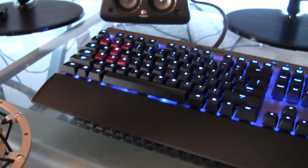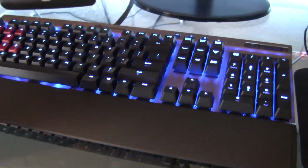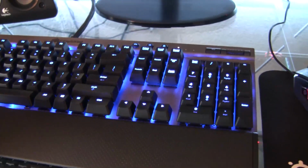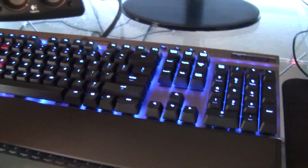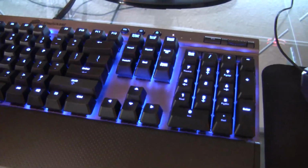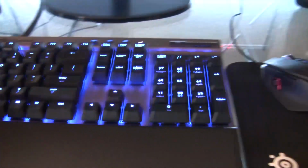I might upgrade, depends on how much they sell for, and that's just because it would be really, really cool to be able to literally change any key to any color you want. I believe there are 16.8 million possibilities that you could do.